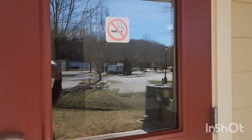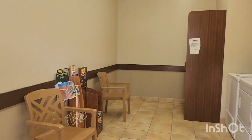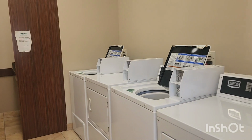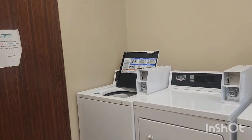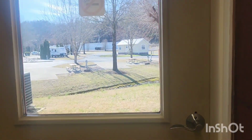They have a laundry room. Clean, nice. Looks like 2 washers and 2 dryers. There's a folding table there. And then we'll come back out here around this way.